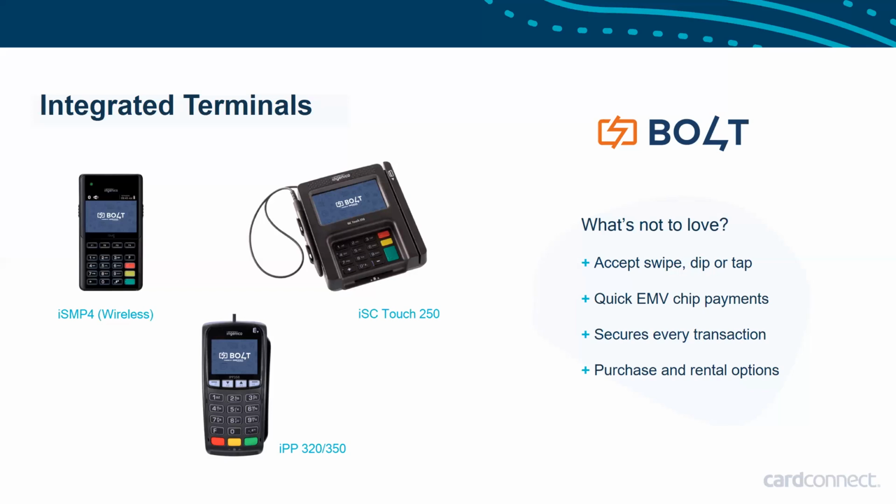It is, the only difference in that is it's a signature capture, so it's a touch screen, so you can accept the signature capture. And then the IPP 320 and 350 down the bottom terminal, it's got all your same functionality, just not wireless, and it doesn't have a touch screen. So all of these accept swipe, dip, which is non-contactless payments, and tap, which is your EMV chip.